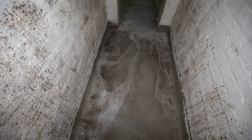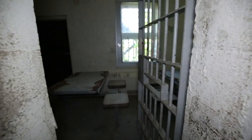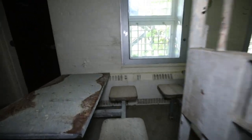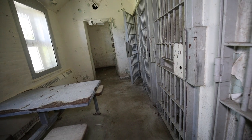It's absolutely tiny, like maybe 9-foot ceilings, rounded ceiling there, all solid brick, and just barely wider than me, maybe wide enough for a bed, I guess. And this is what most of the cells are like in this particular prison. So just unbelievable how small those are.